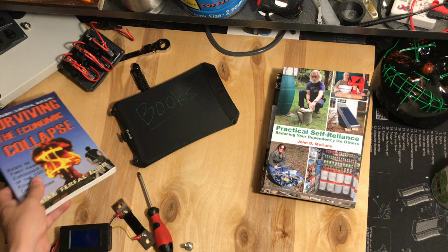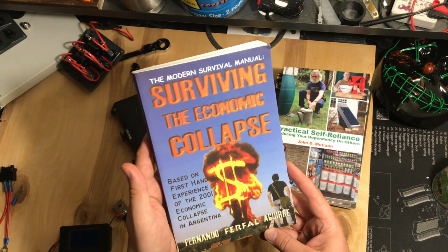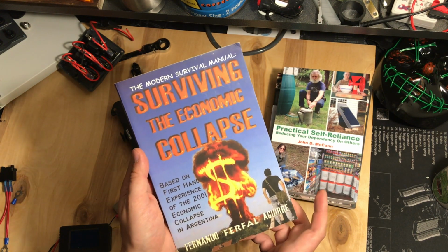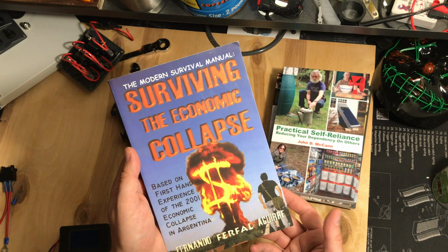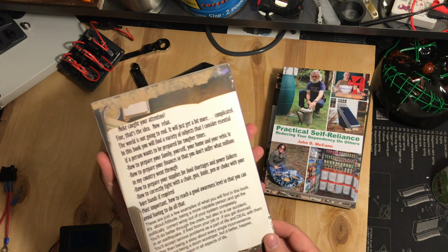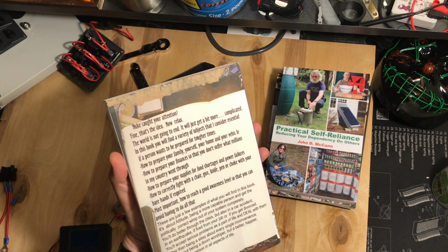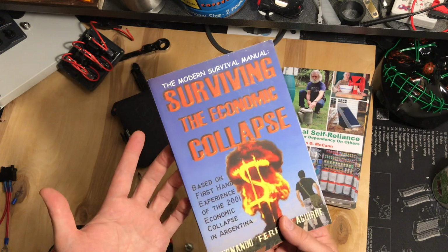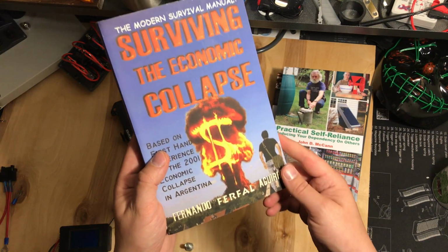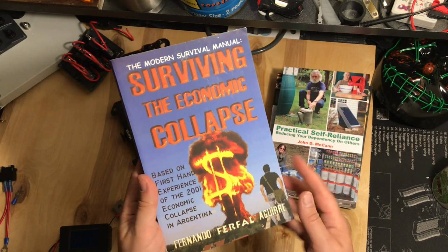And the last one here I wanted to talk about, which I mentioned in an earlier video, is called Surviving the Economic Collapse by Fernando Aguirre. The picture on the cover, it actually makes a joke about it in the back. It says, "Nuke caught your attention, fine, that's the idea, now relax. The world is not going to end." So it's just an attention grabber, but as you can see, there is the dollar sign inside the mushroom cloud.